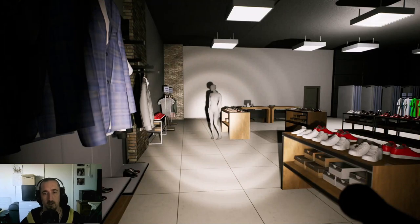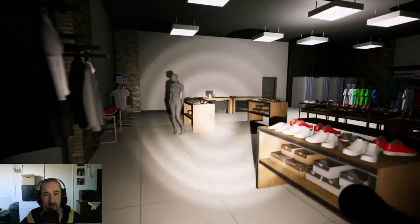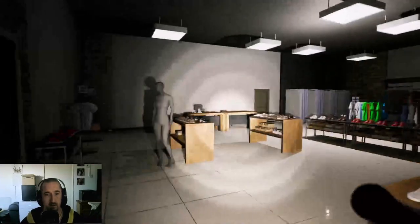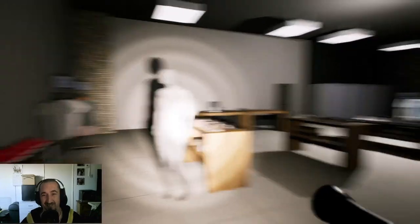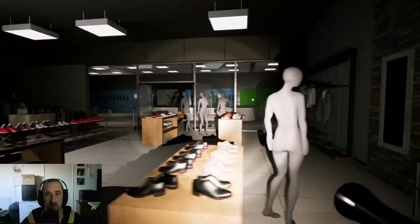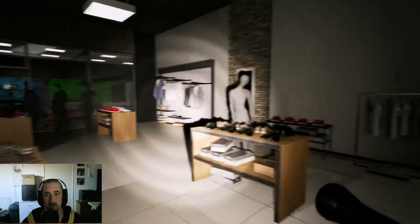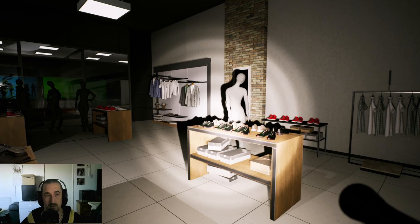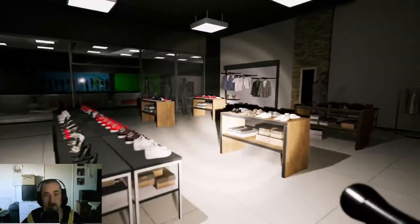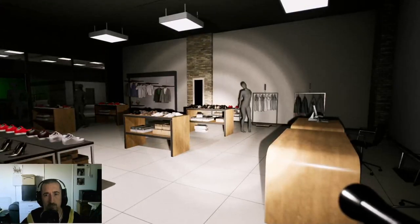Right, some Silent Hill shit going on here. That fucking freaked me out. I turned around and they were just there. Whoa. You can... stay right there, bitches. Fuck me, how fast do they move?